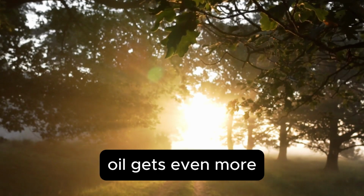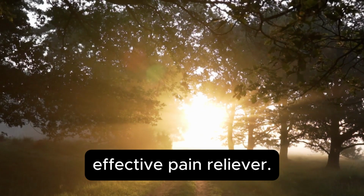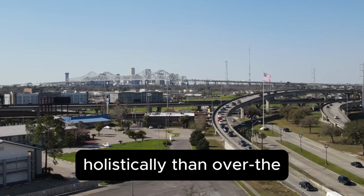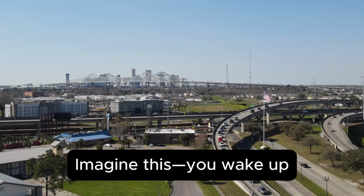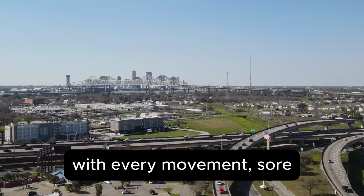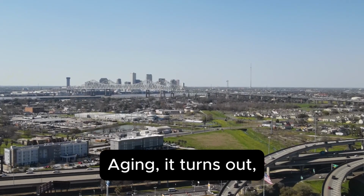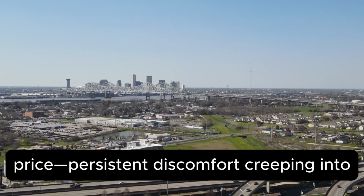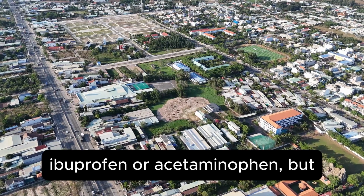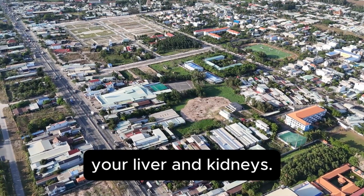Now, here's where castor oil gets even more interesting. It's not just a secret weapon for hair, it's also a surprisingly effective pain reliever. In many cases, it works faster and more holistically than over-the-counter painkillers. Imagine this. You wake up feeling like your body is staging a rebellion. Stiff joints that creak with every movement, sore muscles from yesterday's workout, and a lower back that refuses to cooperate. Aging, it turns out, comes with an unspoken price, persistent discomfort creeping into everyday life. Sure, you could grab ibuprofen or acetaminophen, but those come with risks: stomach irritation, potential ulcers, and long-term strain on your liver and kidneys.